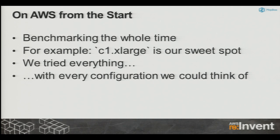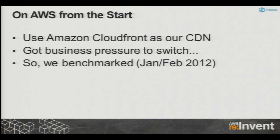So specifically, how we've used AWS. We've been on AWS from the start. We're real big fans of benchmarking. We've tried just about every instance type in lots of different configurations. We know what our sweet spot is on AWS, and it's been bred into how we use the cloud in general. We change things, we measure, rinse and repeat over and over again for nearly every change we make.